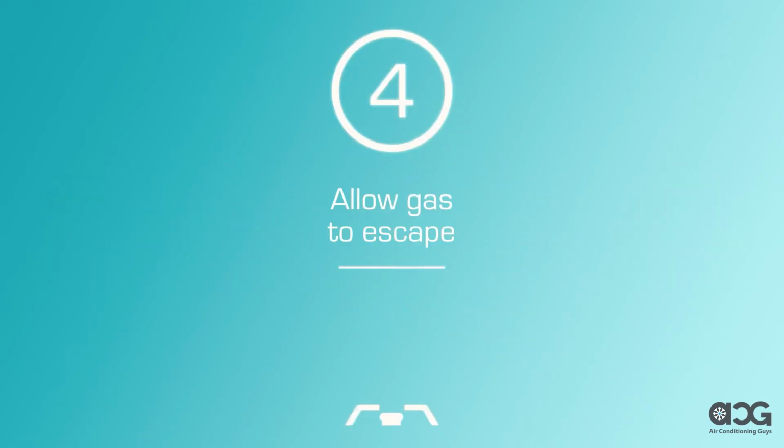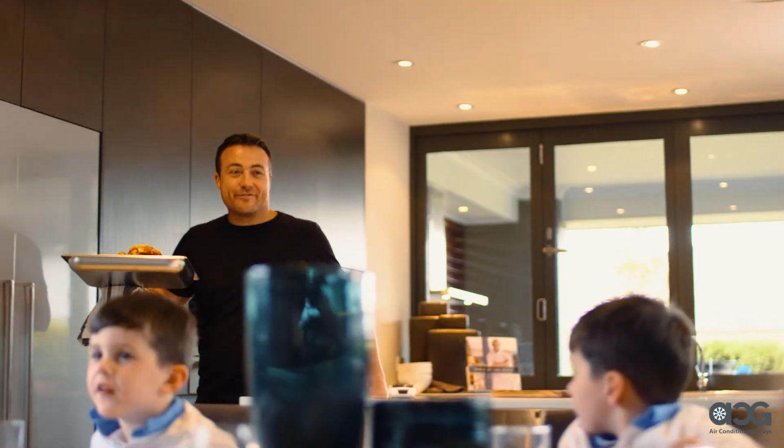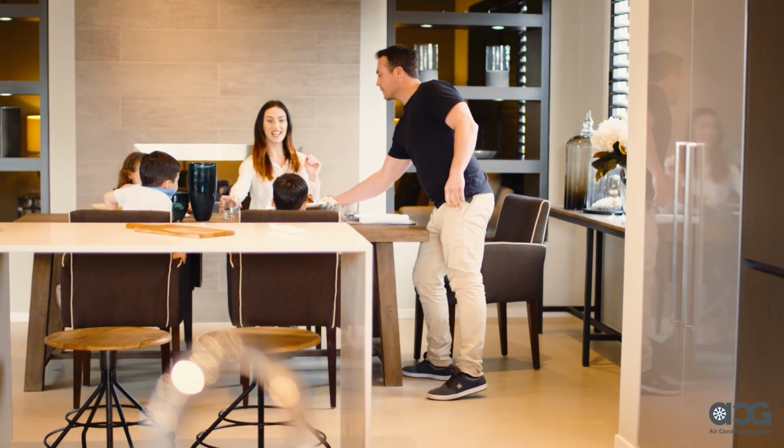4. Gas stoves release combustion products into the air. Be sure to use a range hood when cooking, or open a window to allow these gases to escape.